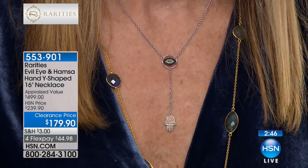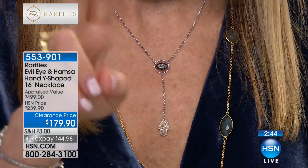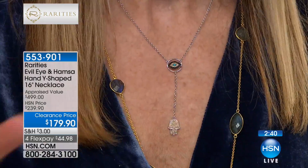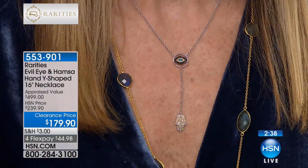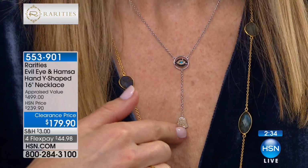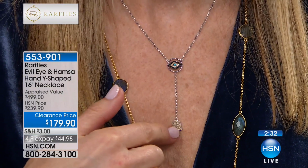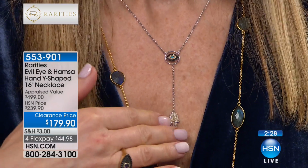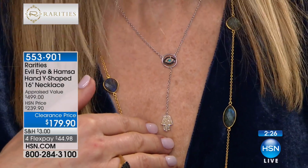What is the Hamsa hand? I said it's double protection. The eye, we know, is the ultimate protection against somebody giving you the evil eye, jealousy, or wishing you ill will. The two strongest talismans, around the world, in every culture, for tens of thousands of years. One is the hand of God. Don't you love the fact that this is all champagne diamonds, it's called the hand of God, and look where it sits. It sits on my heart. The hand protects my heart.